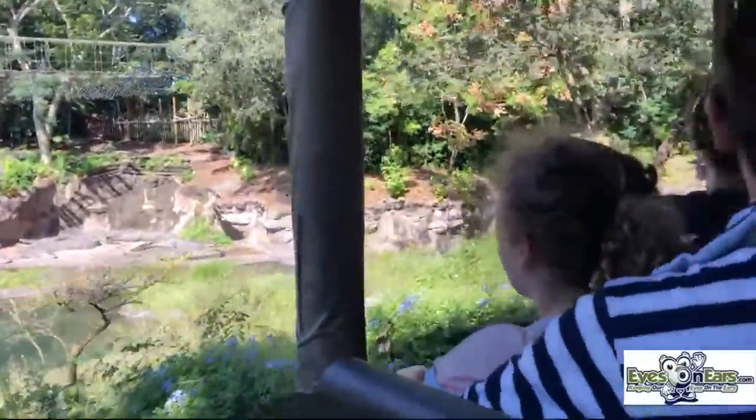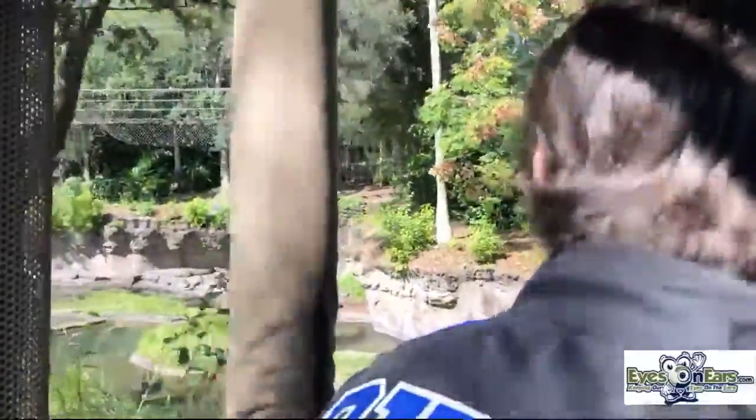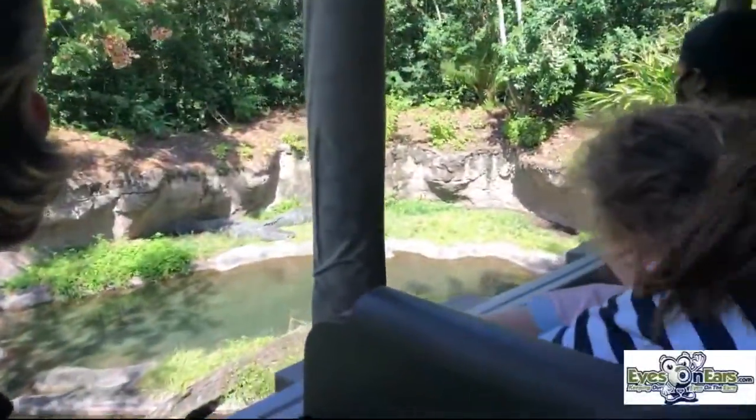Crossing the bridge, make sure you stay seated, but look just beneath us and you'll see the Nile crocodiles down there. Now the jaws of the crocodile are powerful. They can crush the bones of any of their prey. Although their diet primarily consists of fish, they have been known to attack almost anything that jumps in front of them, including humans. So on that note, let's keep moving.